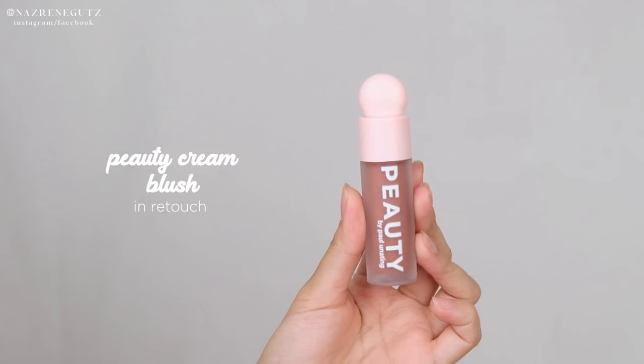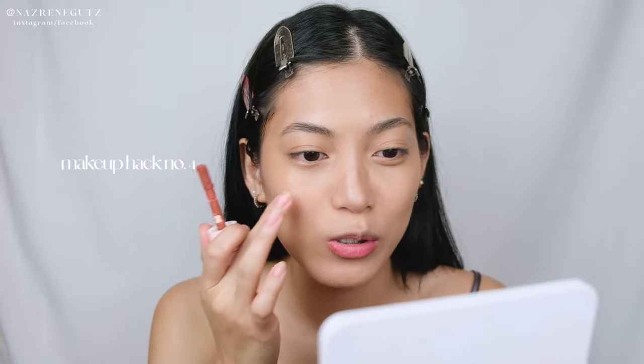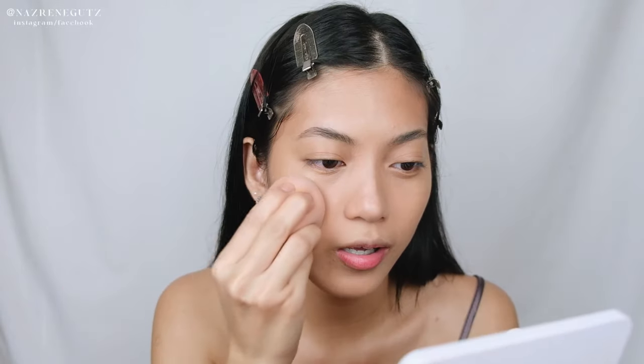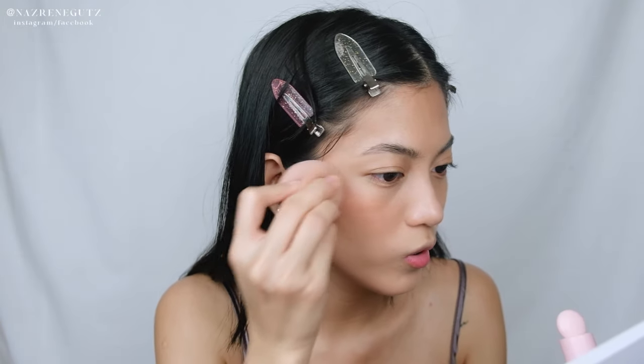And then for my blush, I bought this, itong Beauty by Paul Nating. Meron yung technique na nakita ko sa TikTok. So parang ilalagay mo siya dito. Oh my god. Blend mo lang din siya. Like right there. Hayaan mo lang siyang ma-diffuse. Parang nag-iiwan siya ng bakat. Or talagang pimples ko lang yun.